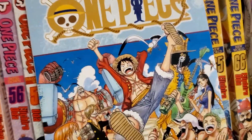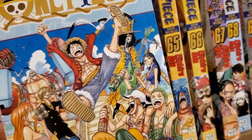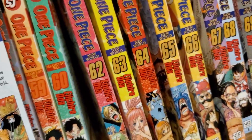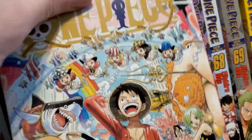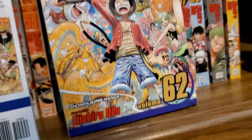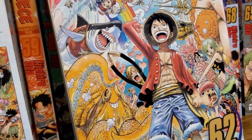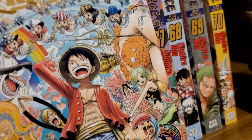So we got all the Straw Hats, and they reunite on Sabaody, and they have their ship coated so they can make it to Fishman Island. And yeah, volume 62 is one of my all-time favorite covers. It's awesome. We got Chopper, Kami, Sanji, the little mermaids. Awesome stuff.